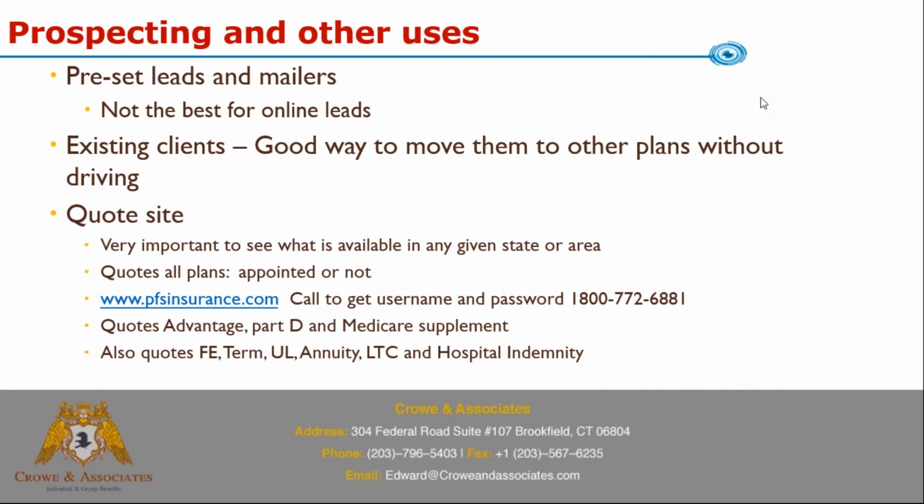annuity, LTC, hospital indemnity. If you haven't used the annuity quote site, it is super easy to use. It'll quote you MIGAs, income riders, fixed indexed annuities, all from one spot, super easy and quick, and saves you just a ton of time.